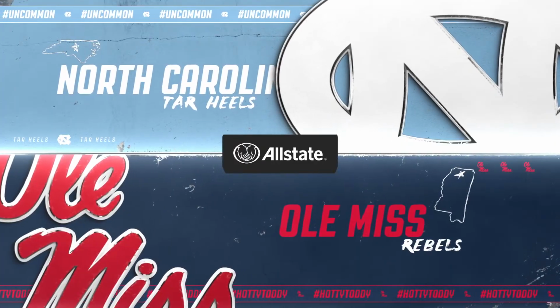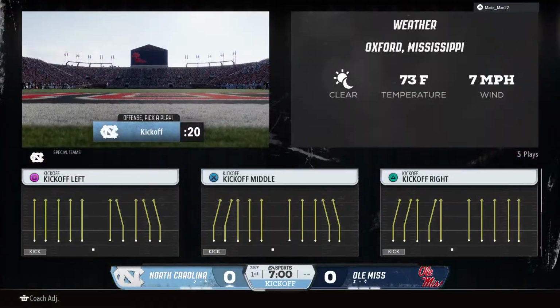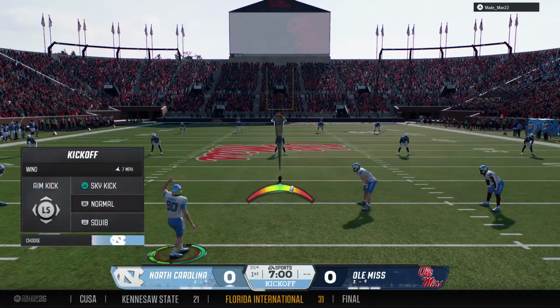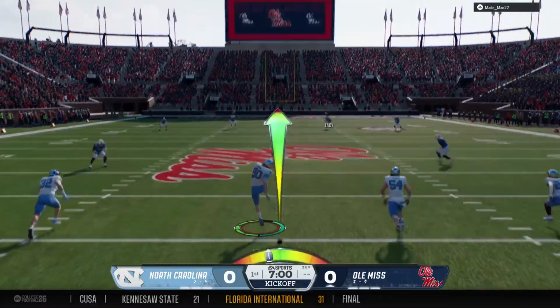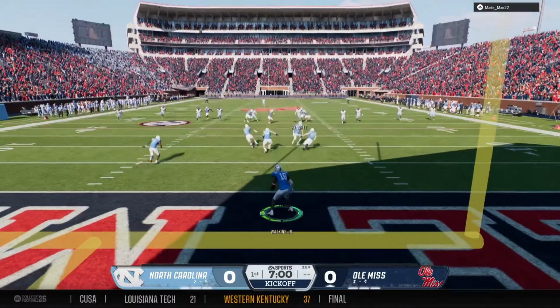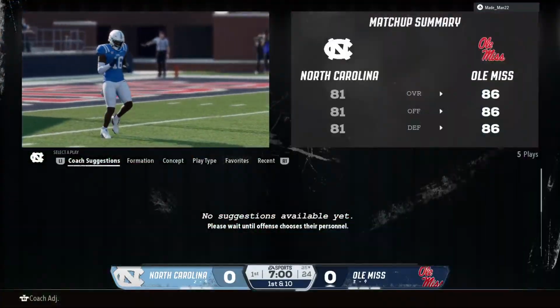For EA Sports College Football, I'm Reese Davis, joined here in the booth, as always, by David Pollack and Jesse Palmer. Guys, let's tee this one up. And the Tar Heels will kick it away to start. And it'll be a touchback. The ball will come out to the 25-yard line.